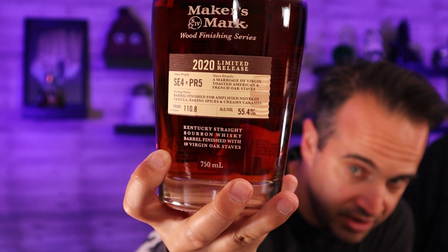All right, guys. The last stop on the Maker's Mark train today is the newest special release, their SE4PR5, clocking in at 110 proof. This one was specifically engineered to bring out the vanilla. That's what they said. It'll be interesting having this right after the RC6. I told you guys my little anecdote about having these back to back. I love Maker's for doing these special releases. I think it's great, but I'm really curious now.